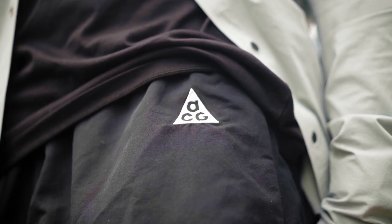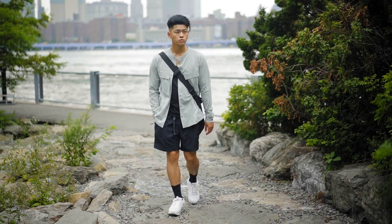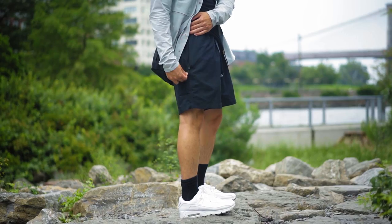Then the shorts are the Nike ACG trail shorts. These are my new favorites. They're pretty pricey for a pair of shorts at $55, but with technical fashion, you do pay for the performance, and this does come with water repellency because you always got to be prepared if you spill a drink on yourself, man. You never know. It also comes with a built-in adjustable belt with a quick release pull tab. You got zipper pockets, plus there's an extra loop in the back where you can hang your chalk if you guys do climb, so that's always a nice touch.